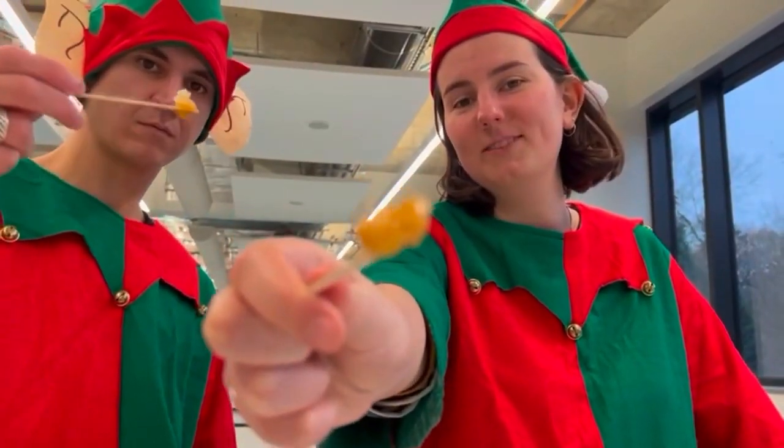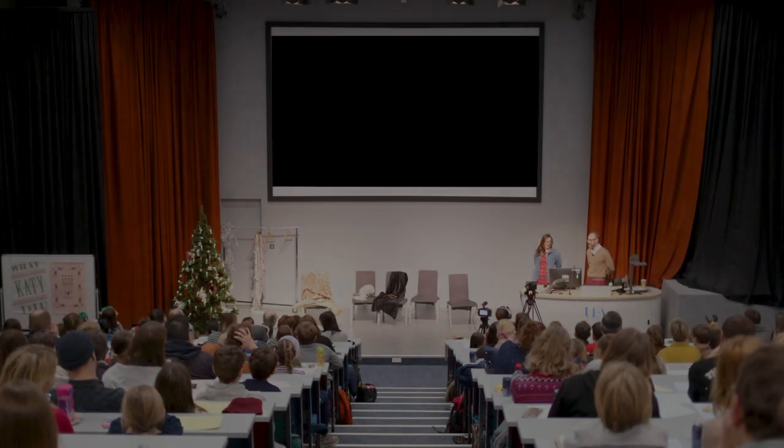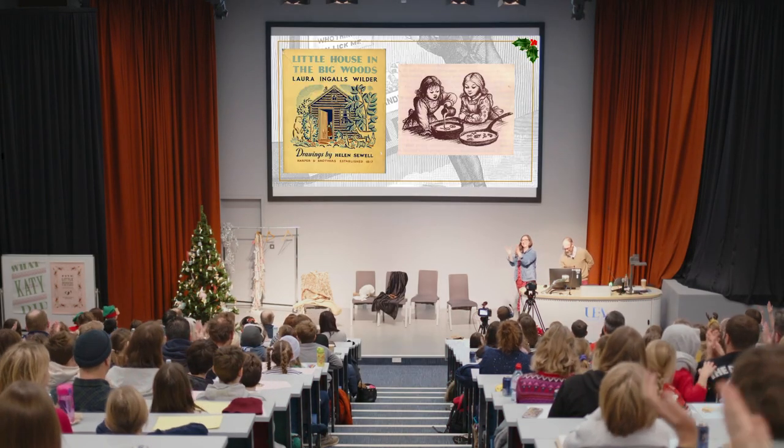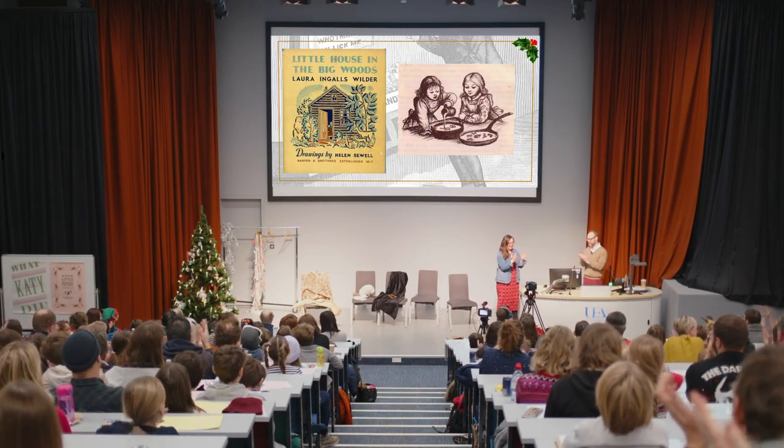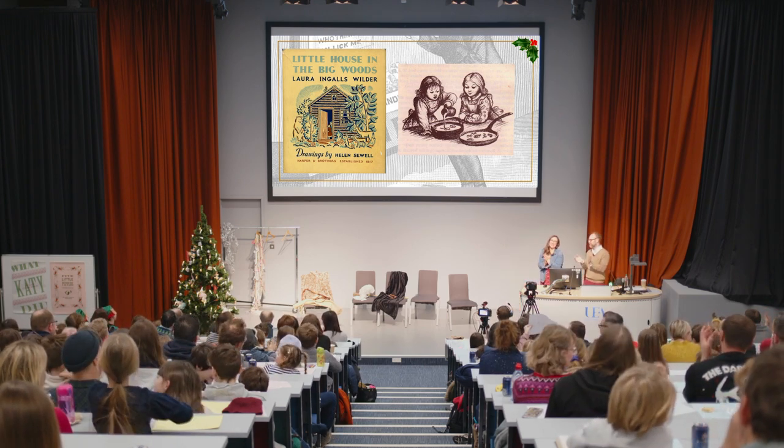Doesn't it look delicious? Well done, Santa's little helpers. Woo! Okay, didn't they do well? Well done. So it might not look very appetizing, and our helpers didn't quite manage the circles and curlicues and squiggly things you can see there in the illustration that Laura and her sister Mary made, but we are told that it was delicious.